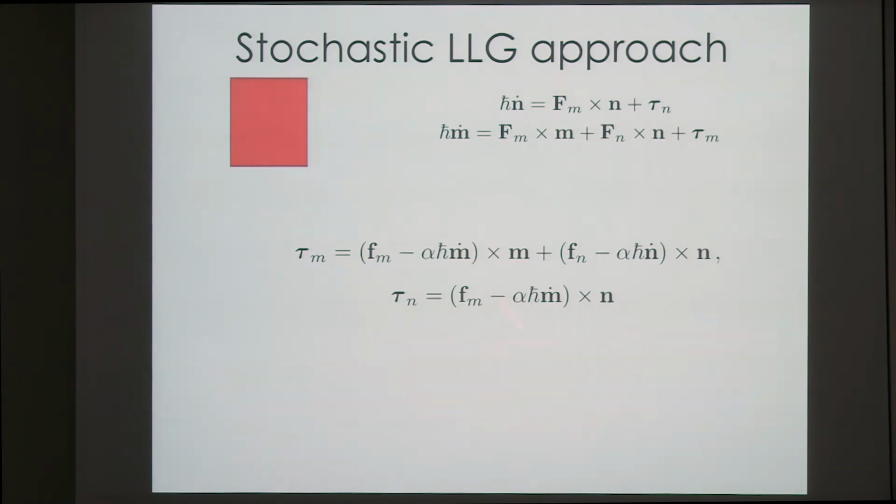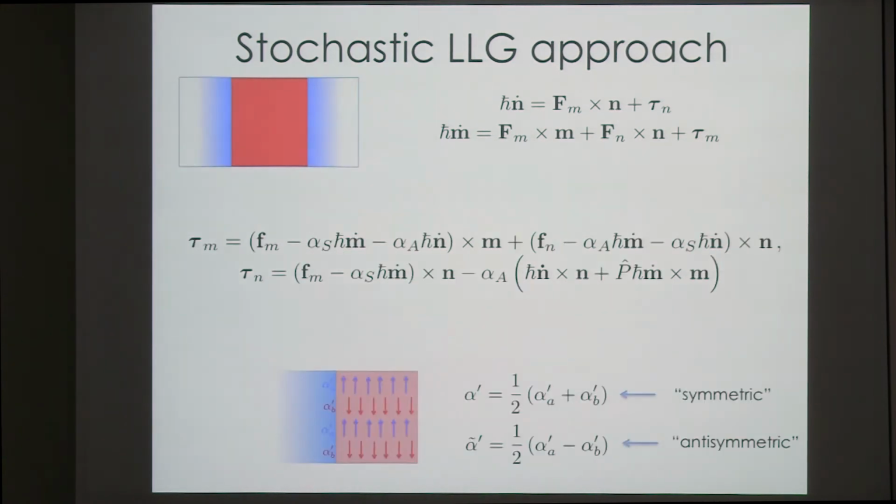So if I go back, if you remember from a few slides ago, this is where we left off with the bulk spin transport physics. If I now add in interfaces, it turns out that my equations look like this. Now, these include surface terms. So I have terms here now that break the sublattice symmetry, just to be generic.